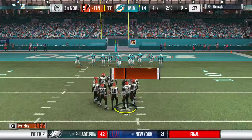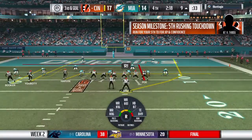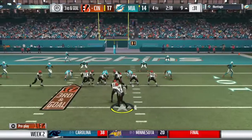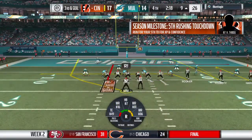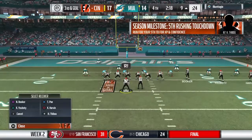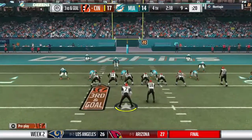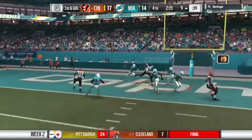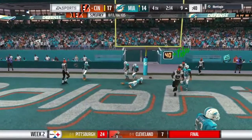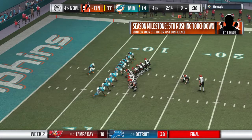Now from back at the 9 after that last play, this is 3rd and goal. Out of the gun, they'll look to throw. He dropped it. Couldn't hang on in the end zone. So no 6 points, incomplete.